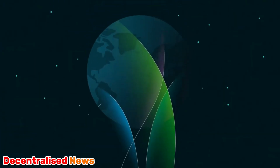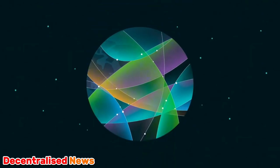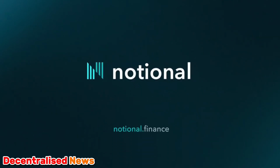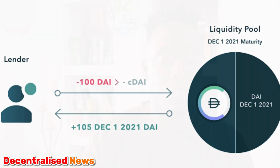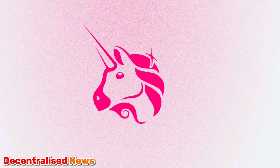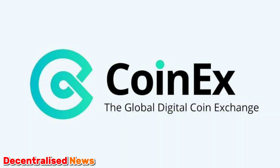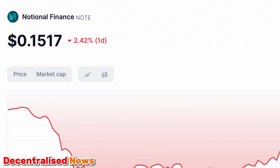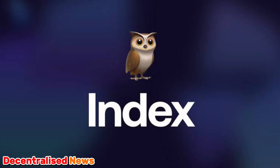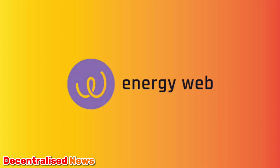For me, if you're a lender or borrower, you can agree on a future payment, let's say, for example, 105 USD on a specific date, with fCash representing that transaction, and that exchange between USDC and fUSDC symbolizes the fixed interest rate on Notional. Note is available for trading on Uniswap and CoinEx, and currently it's at about 15 cents. So EWT, Notional Finance's Note token, and Index Coop's Index token, those are my top 3 that I think you guys can really look at.